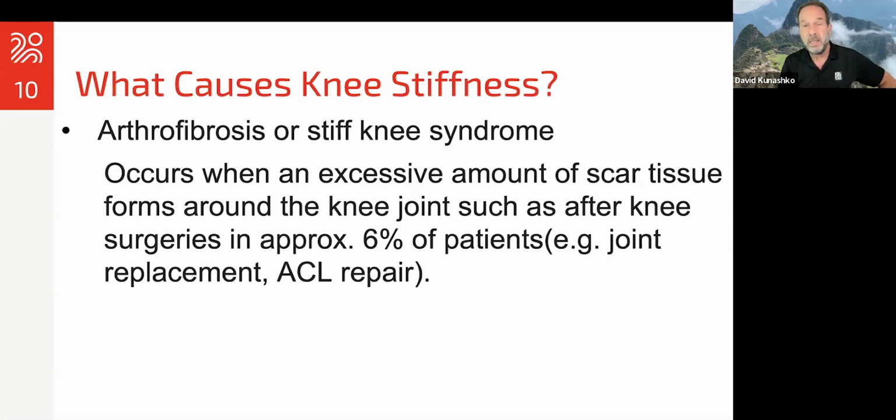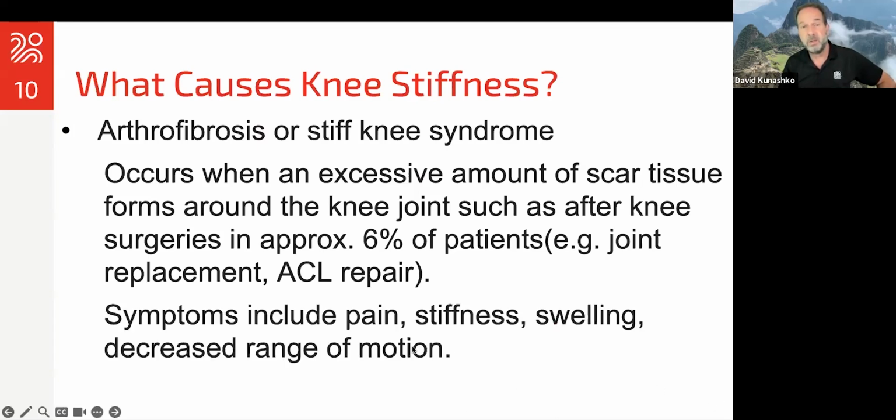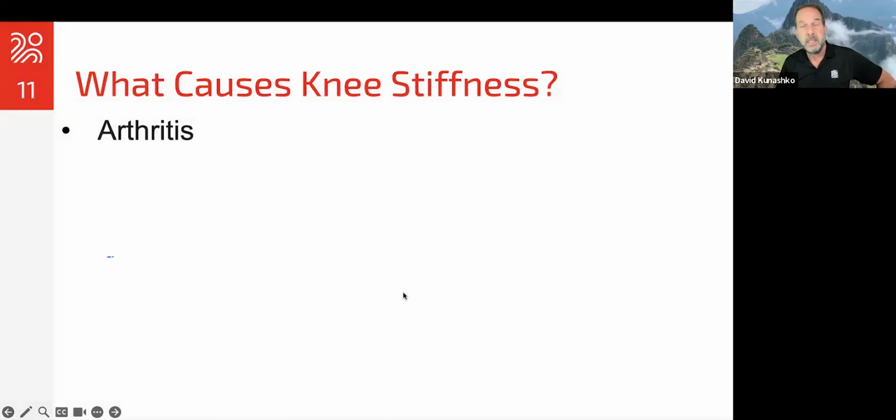And then there are ACL surgeries where they open up the knee or do stuff in the knee, and sometimes they get resultant stiffness. So that's fairly common. It's stiffness and pain and swelling and decreased range of motion. And then, of course, arthritis. That's really what I'm going to focus on for today's webinar with respect to stiffness, because that's the most common cause of knee stiffness.